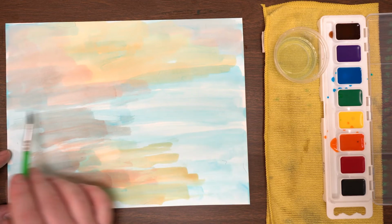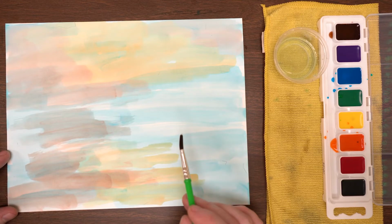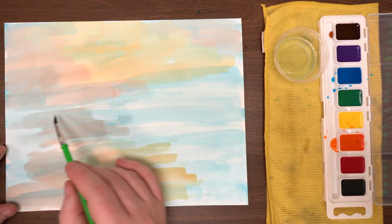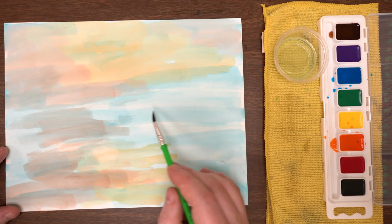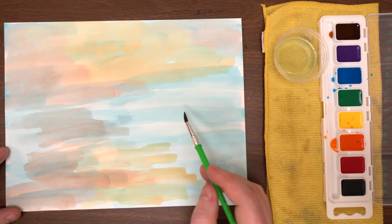And now it's time to start blocking in these shapes across the horizon. We see very faintly some distant ships that are still at their docks, and they all kind of conglomerate into large shapes because they're so far away and they're foggy.